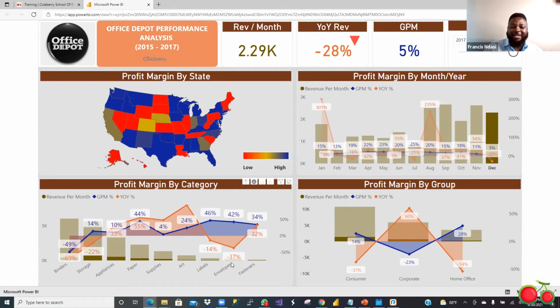Envelopes, people don't use them as much as they used to. That is why you can see that at this peak period, where they're supposed to be making so much money, they're not making that money. So they need to start doing some kind of diversification. People invest that money in something else that will bring in much more revenue. So the next thing I would do is drill back up.